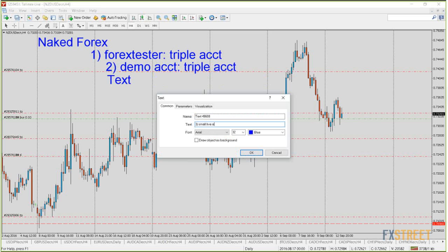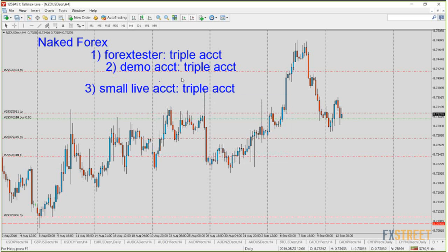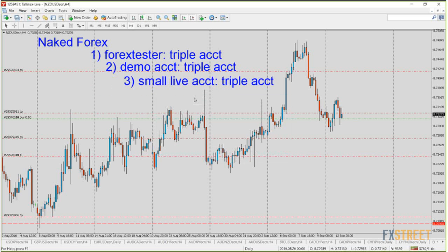Now, the next thing I'll do is run it in a small live account. And again, you guessed it, the goal here is to triple the account. And that's where we're at with this system. So before I move to a larger, standard-size account, I do what I'm doing right now with this system. Let me show you this.